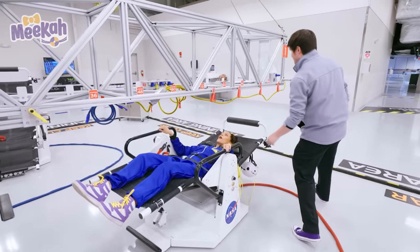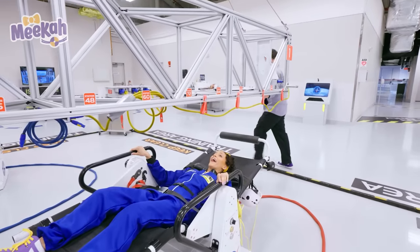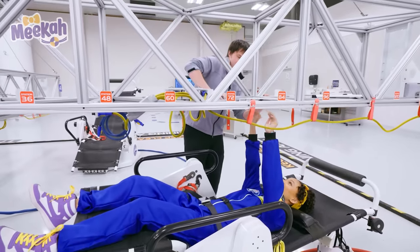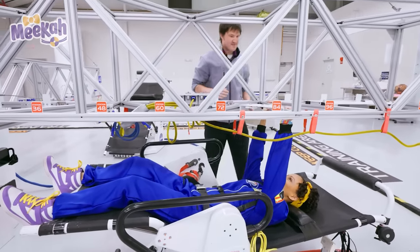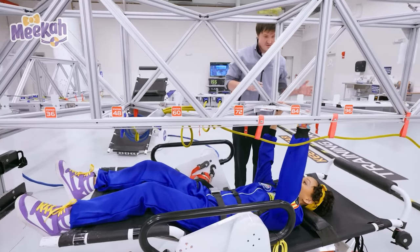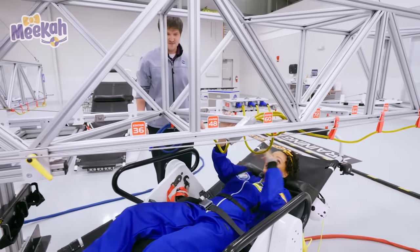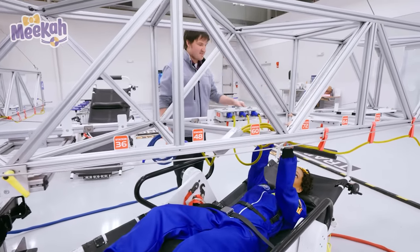Whoa. Okay. Now you can reach your arms up. And I want you to catch the truss. There, so you got it. Now you can try moving up and down. Just use your arms though, remember. No feet. Yep, so you're at the bottom. Now try moving all the way up to the top.